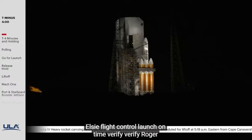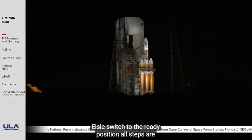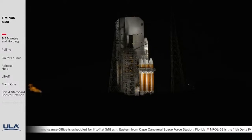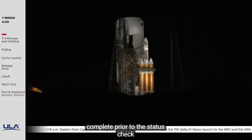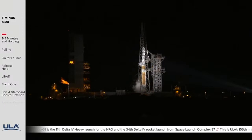LC flight control, launch on time verified. Roger. LC switch to the ready position. All steps are complete prior to the status check. L-minus 8 minutes.